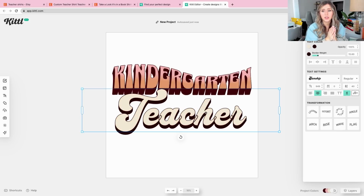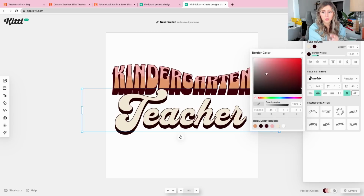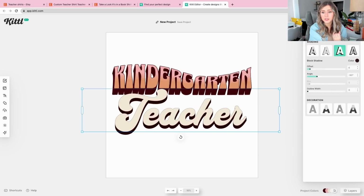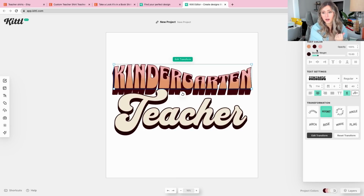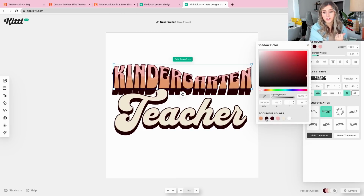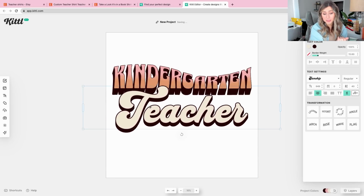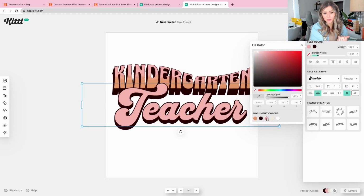So here's the thing to keep in mind. If you use a border on these, more than likely you're going to have this overlap. So instead of doing the border, I'm going to go back to where my shading is, and my outline width we're going to bring up quite a bit so it makes sense with that. And I'm also going to change the color of this to that darker brown as well. I think that will work out really nice. So I may match these colors. The more that I look at this, I think matching the colors would look pretty nice.